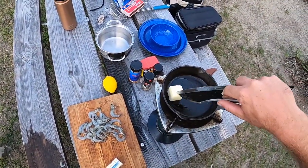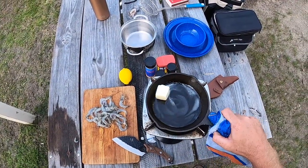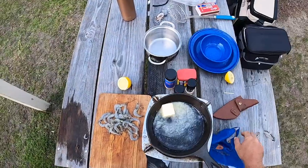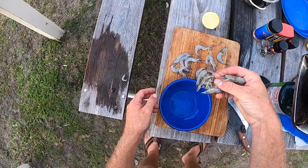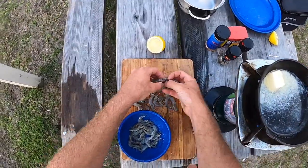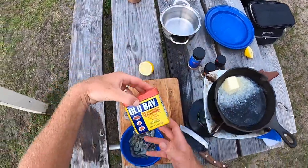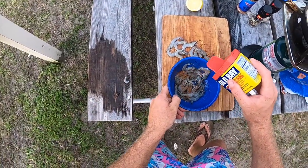Let this butter melt down, create like a nice little butter bath, basically. Now, I think what we're going to do, I just had this thought. We're going to take our shrimp, put a nice little handful in there. We could probably fit a few more in the skillet. I'm gonna do that, and then we're gonna start with some Old Bay seasoning. We're just gonna coat the shrimp in here.